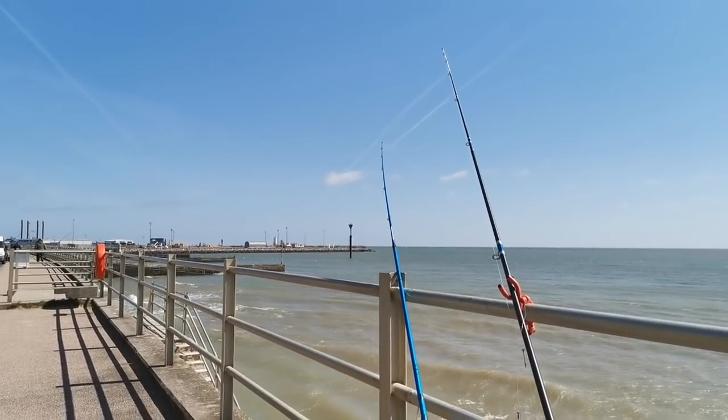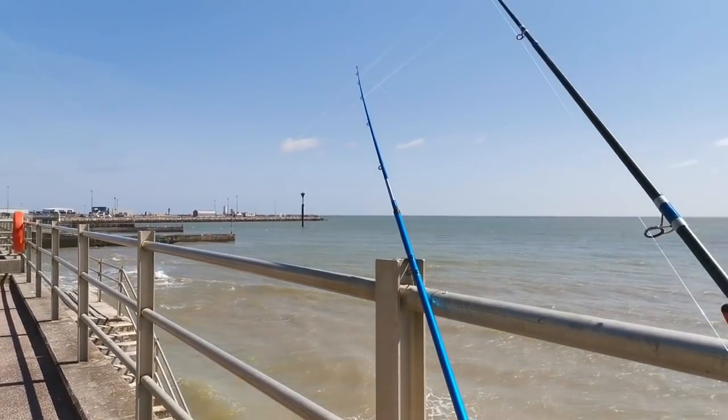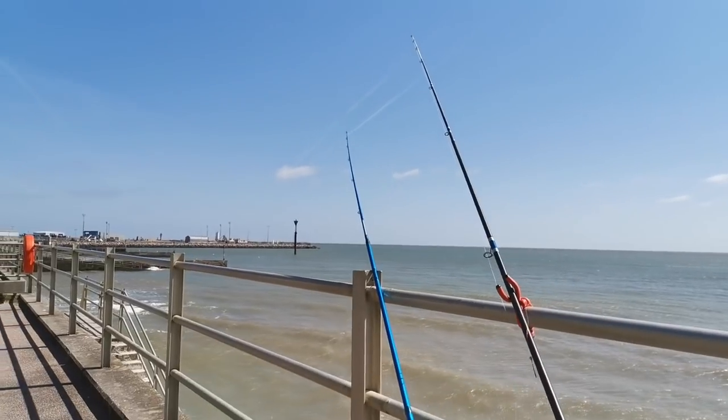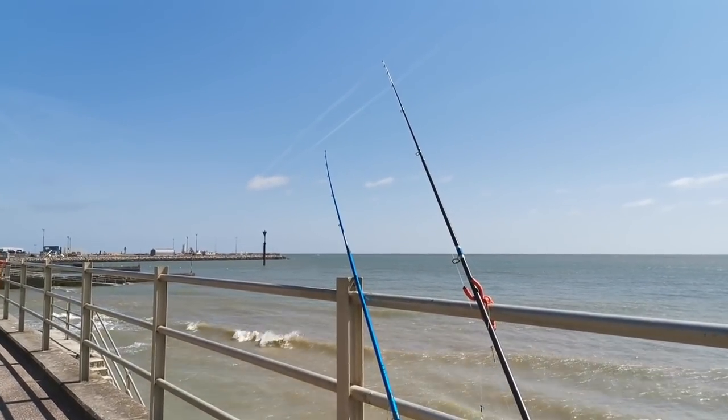But me, I've had enough now. The tide's starting to drop. There's not going to be much water here. I haven't really had anything apart from that knock. So yeah, I'm going to get these in, call it a day.